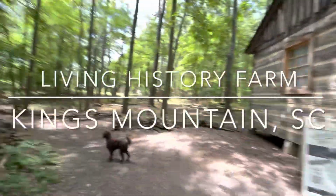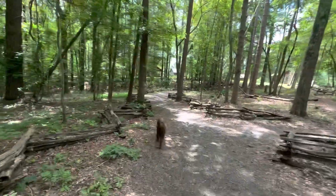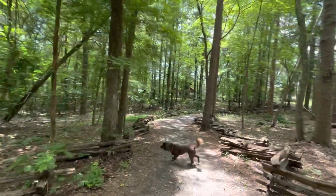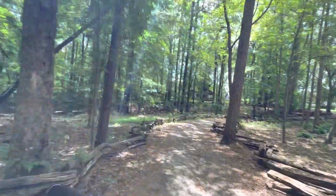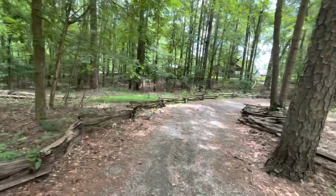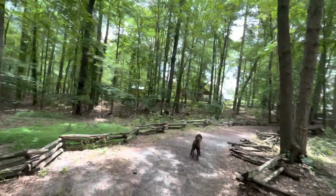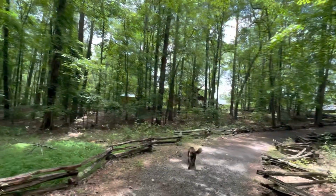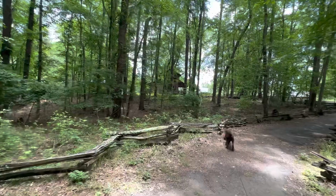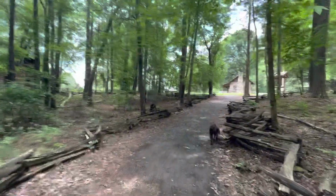We're at the Living History Farm today. Usually we take the Living History Trail. And I don't know, I just decided we'd check out the farm because I never have. Come on. Let's see, a car over there. I'm assuming it's maintained by the park rangers. Maybe that's somebody who works there.